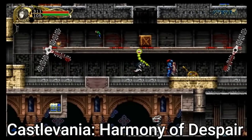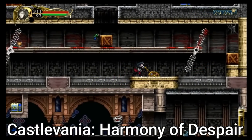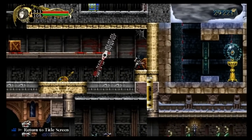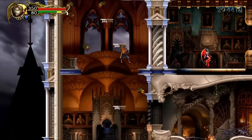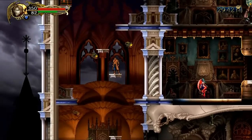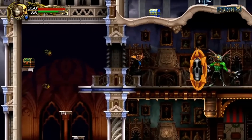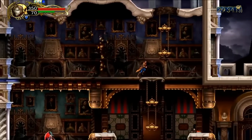Next up is Castlevania: Harmony of Despair. This is a Metroidvania Castlevania game, but you can play up to 4 players online, which is freaking awesome. It has its own little story, lots of remixed music and everything like that. You go visit older levels from older games. Unfortunately, not a lot of people know this game exists, and this is another one of those games that needs a physical release.